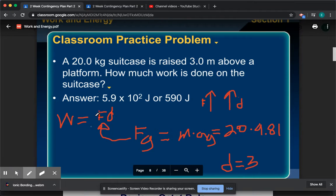That'll be your force that you need to lift up the suitcase. And then multiply that by your displacement, which is 3. So whatever you get here, your answer is going to be 20 times 9.81 times 3. Okay, so that's how you get whatever answer they got here. If it doesn't match exactly, it's because they probably rounded something. But that's how you would answer that question.